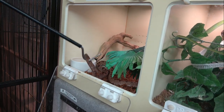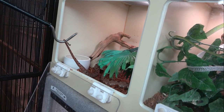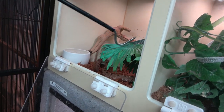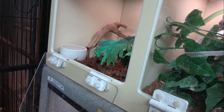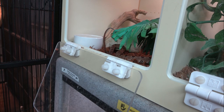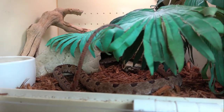Unfortunately, we missed the opportunity to breed this year. We'll do that next year. She's heading into her hut, which is all good because we want her to be comfortable.